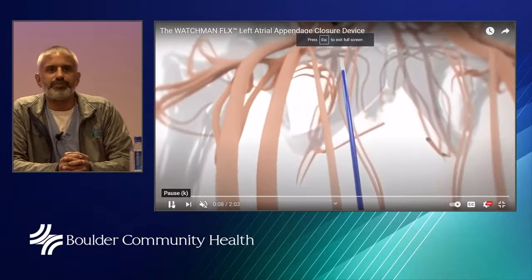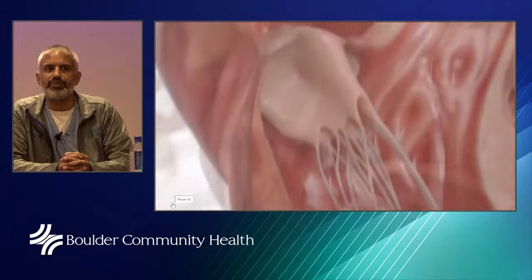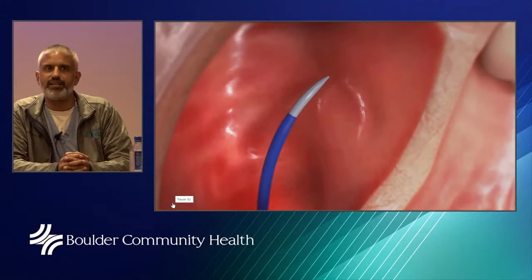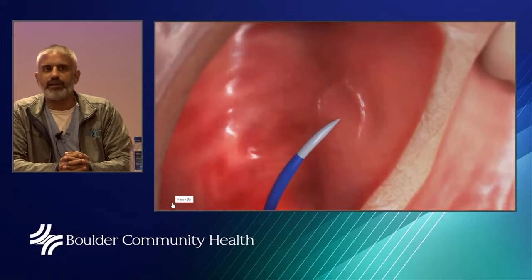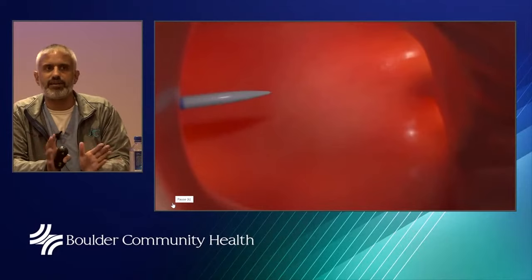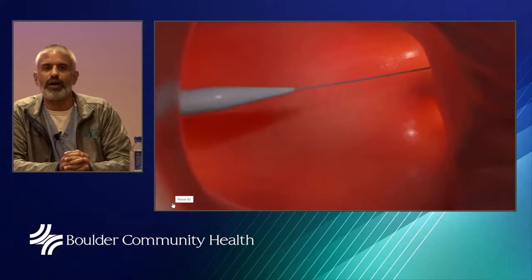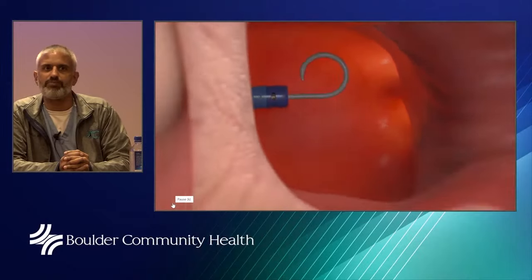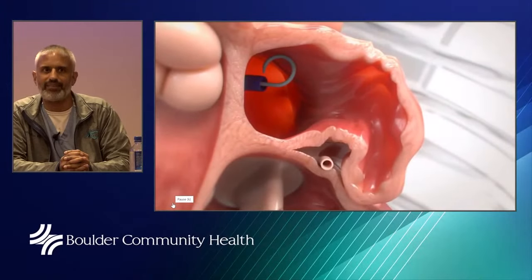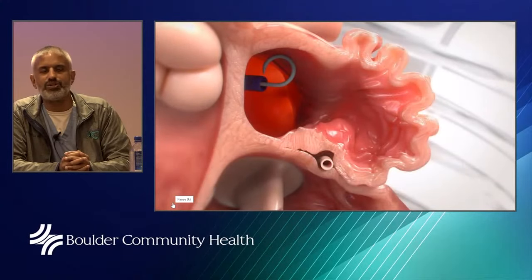The procedure is performed through the vein in the groin called the common femoral vein. The catheter then goes up through the inferior vena cava, a vein, to the heart. We get into the heart, and you are under general anesthesia at this point, so you do not feel any of this. We make a slight puncture across the heart, again you will not feel it, and advance a wire into the left atrium. We then place a catheter called a pigtail catheter, as you can see why it's called a pigtail, and we advance this into the appendage.